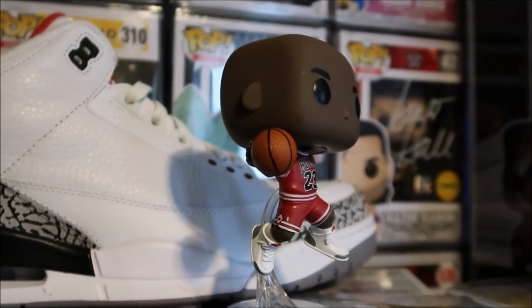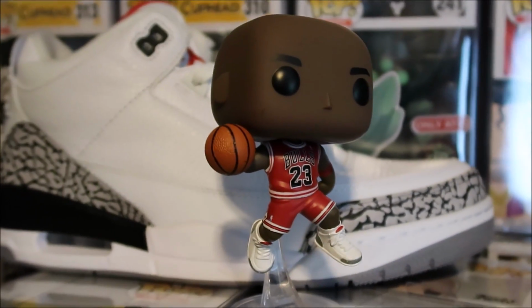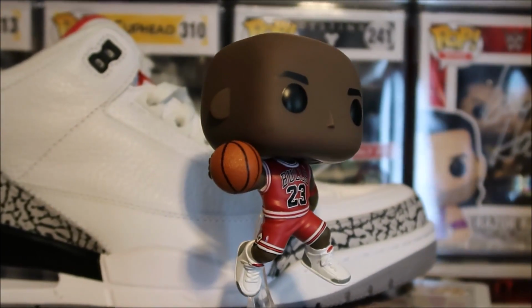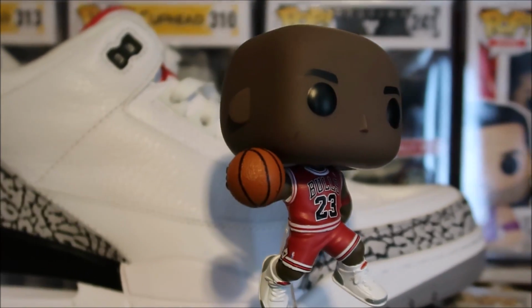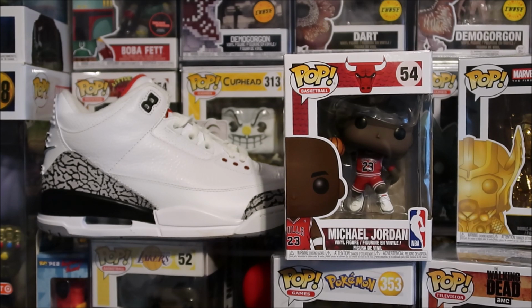And they're coming out with one with him wearing Concords and one with him wearing Jordan 1s. One's going to be a Fanatics exclusive. One is going to be an actual Target exclusive. And there you go with a detailed look.